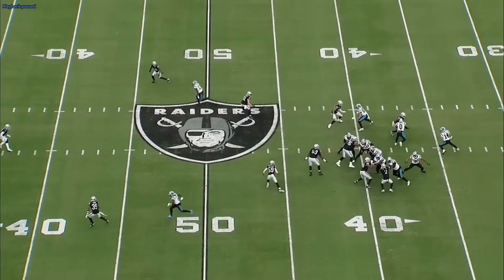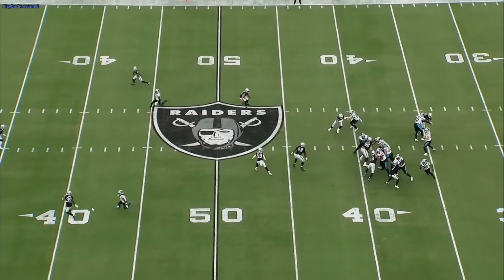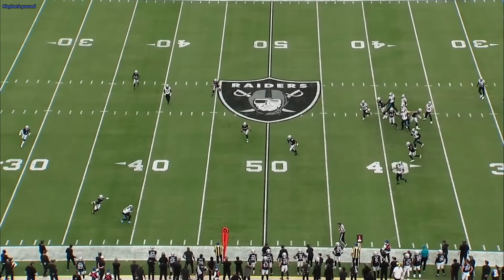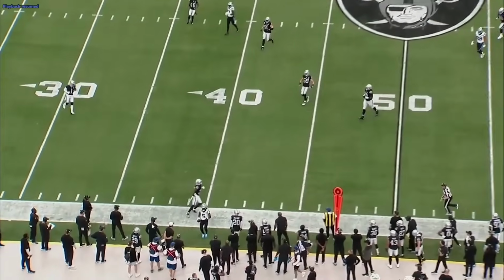This is exactly what Diontae's able to do here. Watch how smooth he's able to shut this down at the top of the route. That's what I like out of this route right here. He's running full speed, big strides. You got this guy turning his hips this way because he thinks you're going vertical, but right when he turns his hips, you're shutting it down right behind him. Shut it down. Andy Dalton does a good job getting that ball on time, and Diontae Johnson gets a ton of separation here, and leads to a huge 15, 20-yard gain because of it.